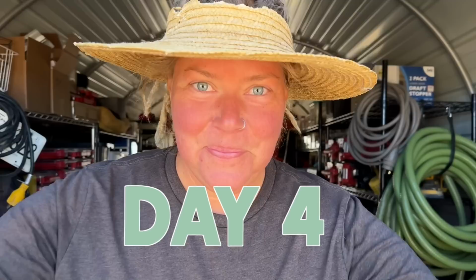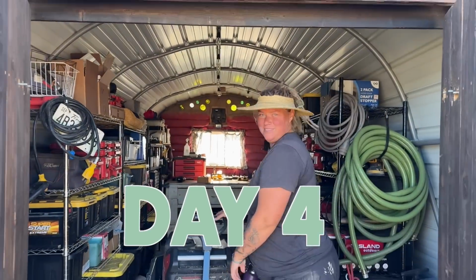Welcome to day 2 of our fencing project. It's day 4. We had to pause our welding the other day. It was super windy. We tried to block the wind and stuff, and we didn't feel good about it. So we paused. We stretched the fence on the west side, but we're back today. This is day 4, by the way.